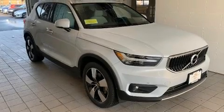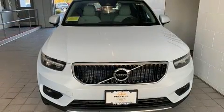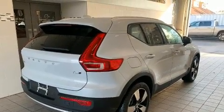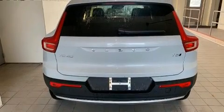Discerning drivers will appreciate the 2021 Volvo XC40. Smooth gear shifts are achieved thanks to the efficient four-cylinder engine, providing a spirited yet composed ride and drive. A turbocharger is also included as an economical means of increasing performance.